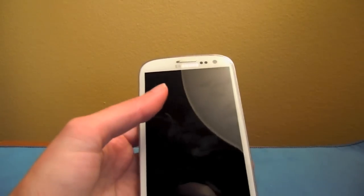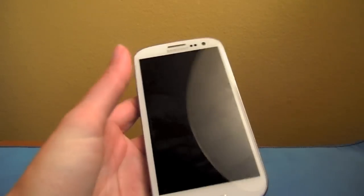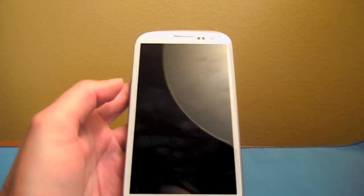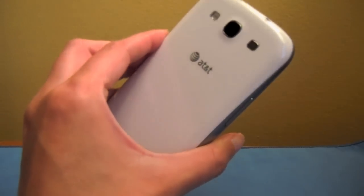So, with that being said, no scratches so far, knock on wood. No scuffs on the back. Doesn't really pick up a whole lot of fingerprints. You can see some in the video here, but really, it always looks pretty good. So, no complaints there, and it seems to be a fairly sturdy phone.